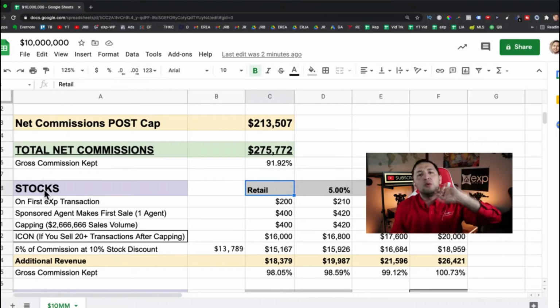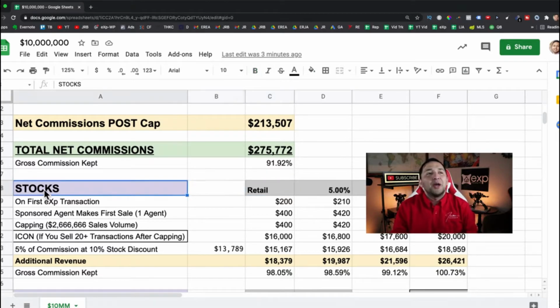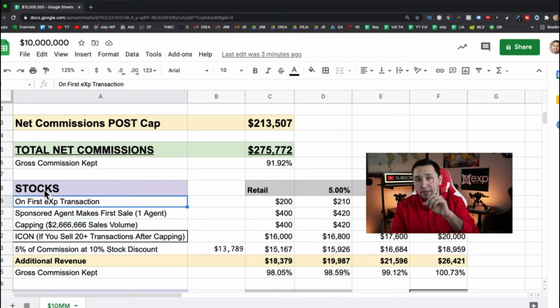I guess, difficult parts to really land, because there are some assumptions that I will not be making here. I'm just giving you some numbers, but also a lot of agents don't know how to explain these to you because they just don't know. So here we go. Stocks. There are 5 ways to earn stock at EXP. One of them, and only one of them, is based off of your personal money. And I'll show you how.